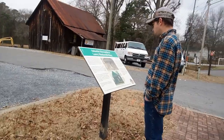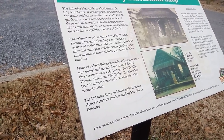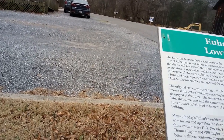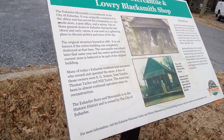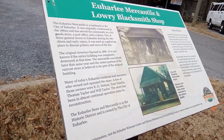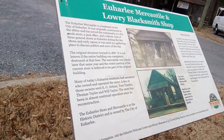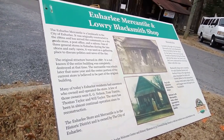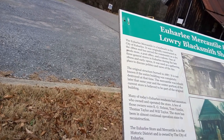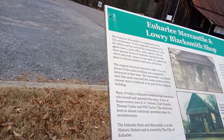So this was the mercantile, Eurharlee Mercantile, and Lowry's blacksmith shop. The Eurharlee Mercantile is a landmark in the city of Eurharlee. It was originally constructed in the 1860s and has served the community as a dry goods store, a post office, and a saloon. One of the three general stores in Eurharlee during the late 1800s and early 1900s, it was used as a gathering place to discuss politics and news of the day. The original structure burned in 1887. It is not known if the entire building was completely destroyed at that time. The mercantile was rebuilt later that same year, and the center portion of the current store is believed to be part of the original building.